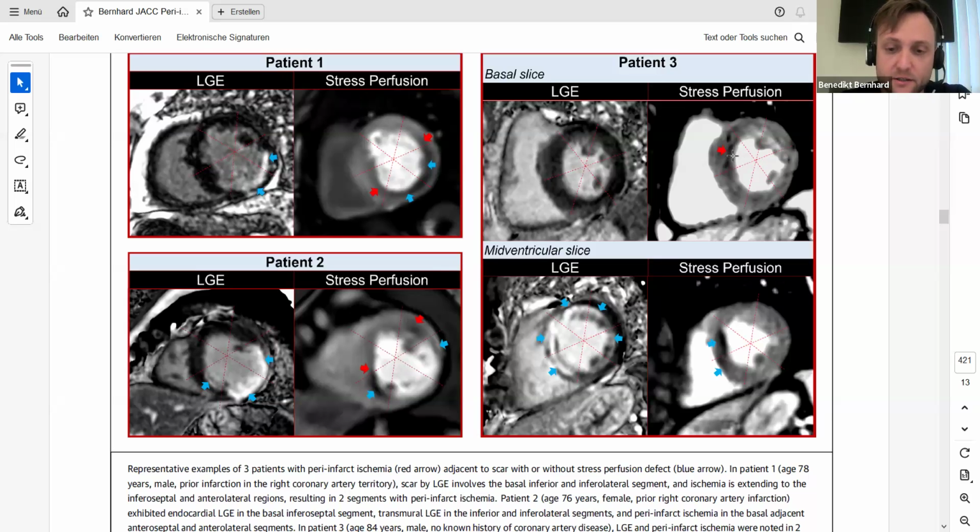This brings us to the hypothesis of our study. That was that peri-infarct ischemia assessed by stress perfusion CMR is a strong marker of cardiovascular outcomes, incremental to clinical risk markers, and also incremental to the individual extent and presence of LGE and ischemia.